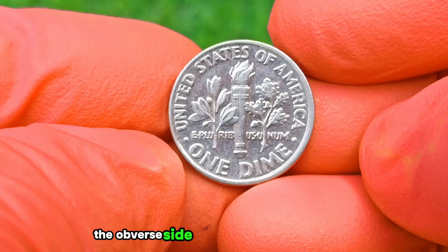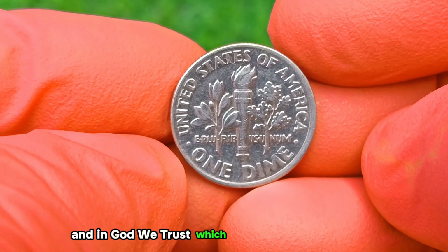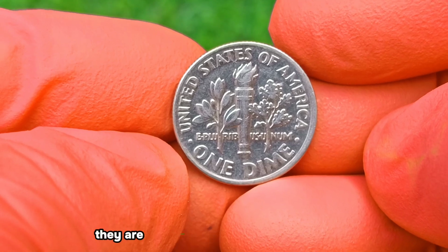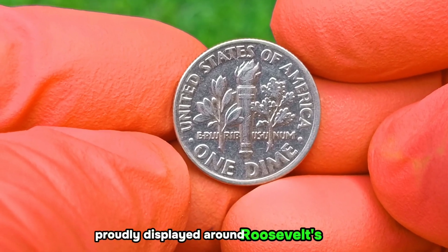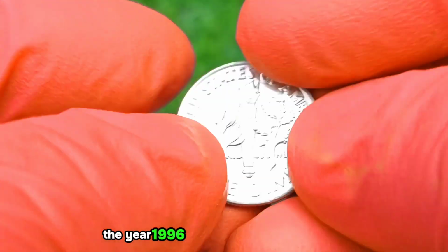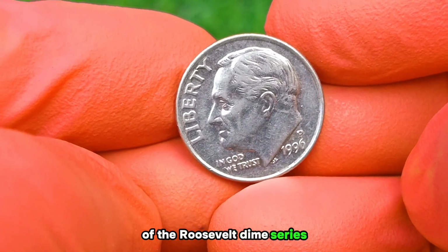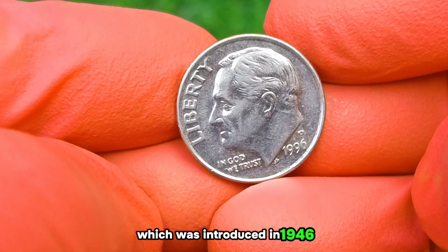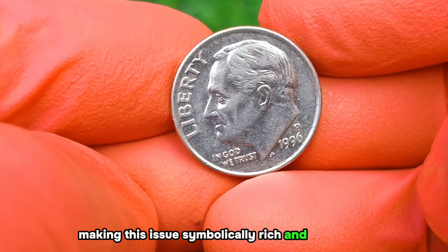The obverse side features the mottos "Liberty" and "In God We Trust," which are more than just words. They are declarations of American principles, proudly displayed around Roosevelt's image. The year 1996 marks the 50th anniversary of the Roosevelt dime series, which was introduced in 1946 just after his death, making this issue symbolically rich and collectible.